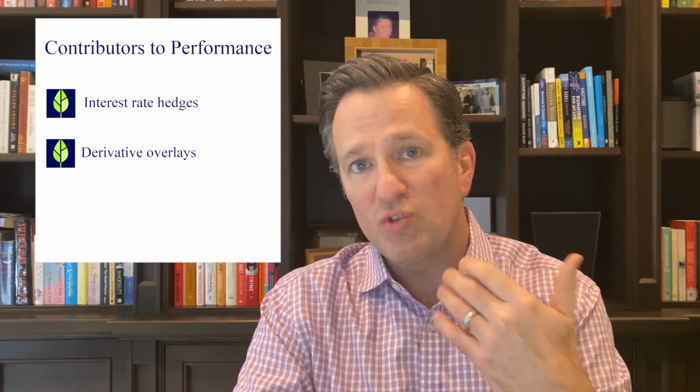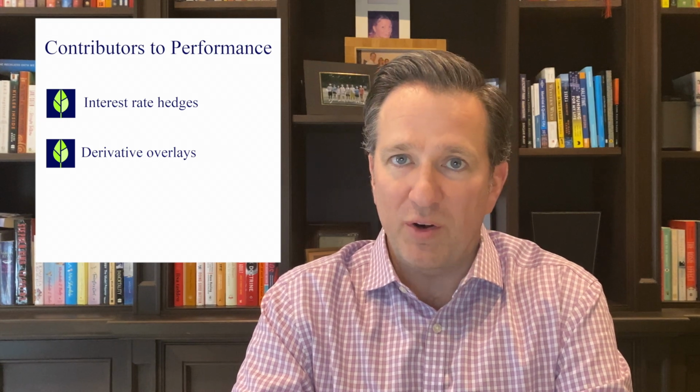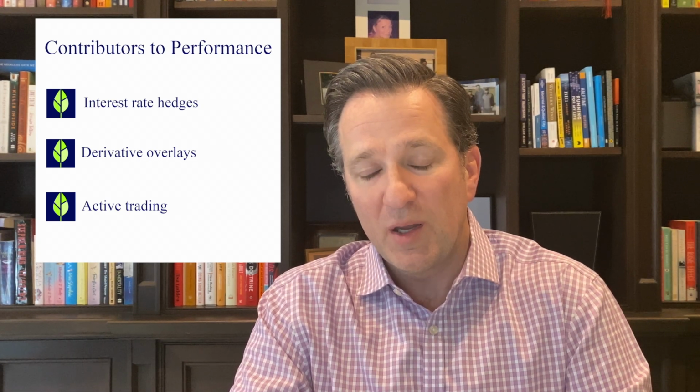Second is that our derivative overlays played a big part. So these are hedges in place to mitigate losses. They contributed positively in January. And lastly, it was just the bread and butter of actively trading the portfolio, rotating out of some of the trades that had performed mid-month, and then recycling that capital through kept us in good stead with a solid month.